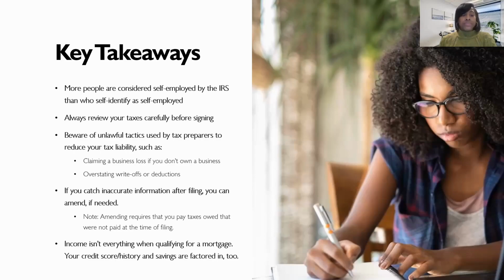And then he has in here, income isn't everything when qualifying for a mortgage. Your credit score, history, and savings are factored in too. I'm also a credit counselor, and it's very important. Your credit is key. If you have maxed out credit cards, several collections and medical bills, focus on getting those corrected now so that you can qualify. Lenders do not like to see collections on your credit, maxed out credit cards, or late payments.